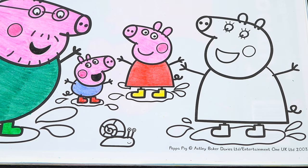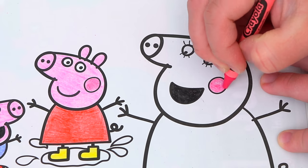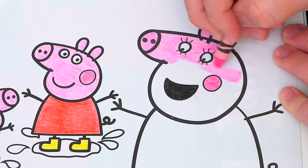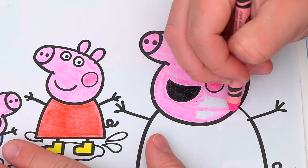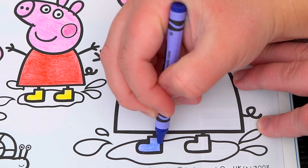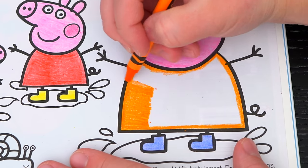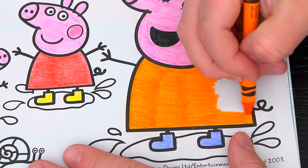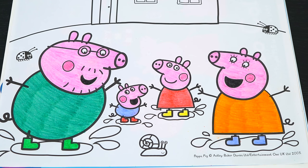Now let's just color in Mommy Pig. Let's make her mouth black. And her dress is orange with blue boots. Okay, now I'm all finished coloring in the pig family.